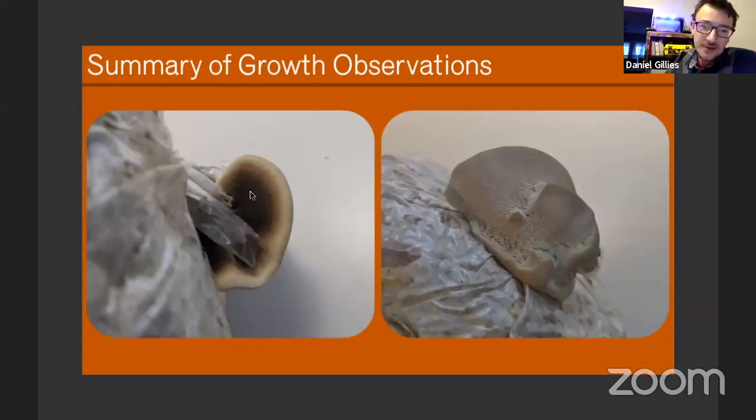This is the comparison of, you can see the top and bottom of the one that was popping out of the clasp at the end of the bag. Once again, actually, you can see some zonation, although it's very fine. You can also see, once again, the pores on the bottom.